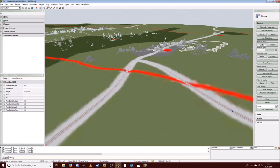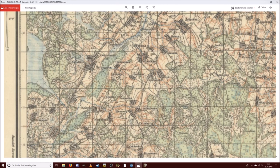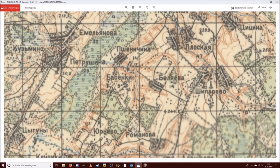Seems pretty bare. The thing is, if we look at our military map, zoom in, come on, load that. Anyway, here we have Chernichino. And come on, here we go. Okay, and you can see this is the big forest that we just saw, and what you can see here is there are trees, and I think this stands for like light forest, that is actually here. So it wasn't a completely bare hill, it just wasn't a proper forest like these two.